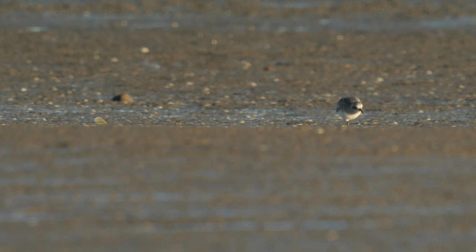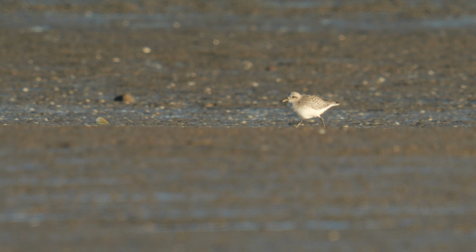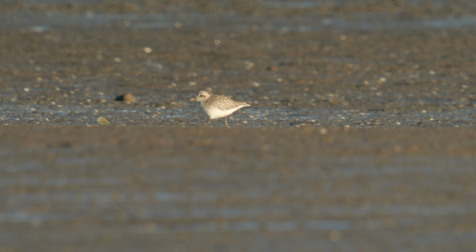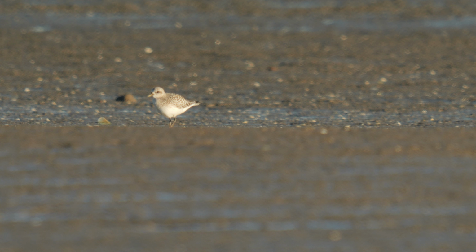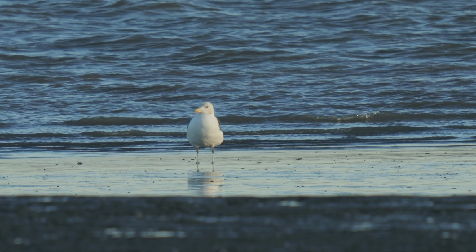It's low tide and the tide will be coming in over the next hour or so, so let's see what I can film. Well, the first thing I managed to film was this grey plover. It was out feeding on the mud. I got some nice footage anyway. But most of what's out here at the moment is gulls.